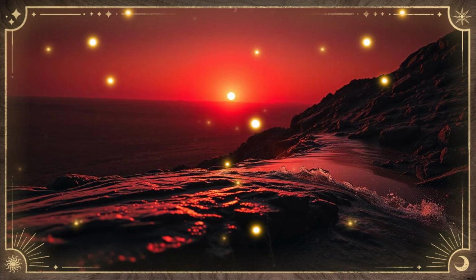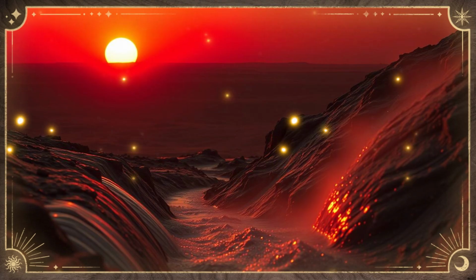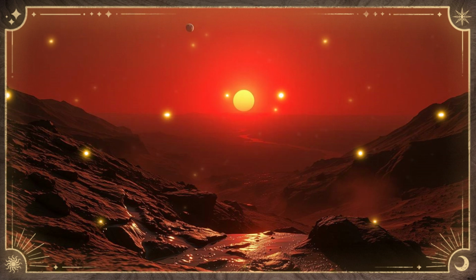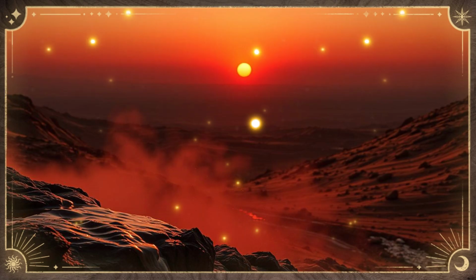One of the most promising areas of research is the search for microbial life. As we've discussed, the presence of water significantly increases the chances of finding life forms, even if they are tiny and primitive. For this, new missions are being planned with more advanced instruments.